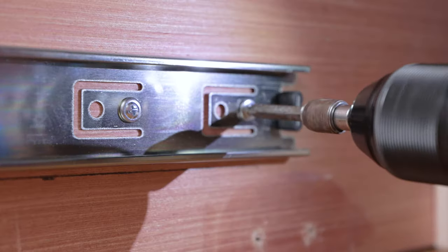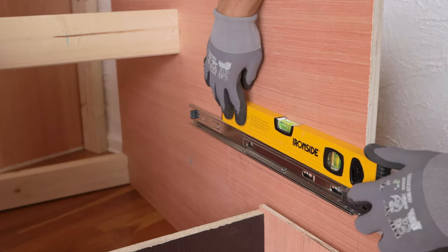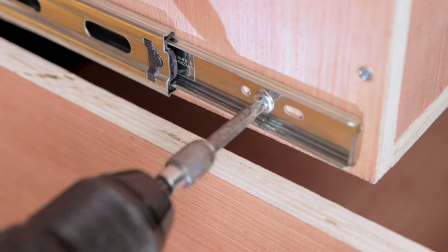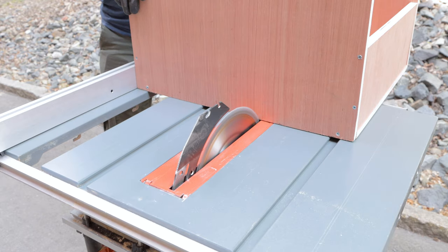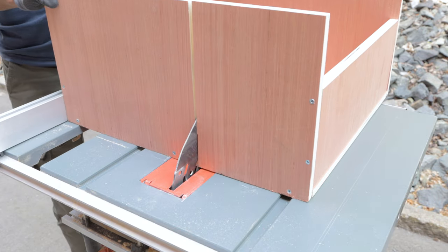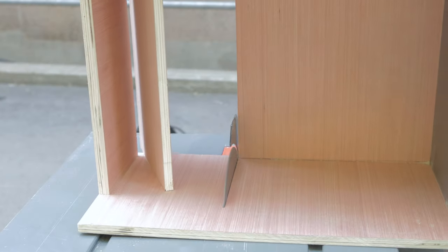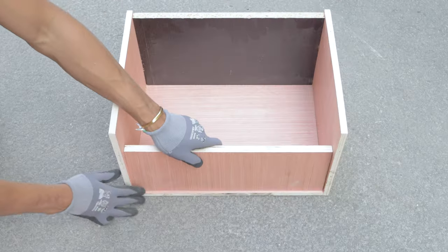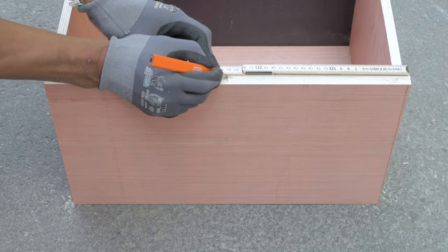I needed to screw the slides on the drawers to see if everything fits together. The topmost drawer has a smaller space, so I needed to cut and customize the size of the drawer. On the door front, I wanted a minimalistic design and customized the size to fit my hand.